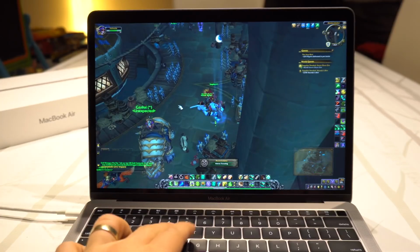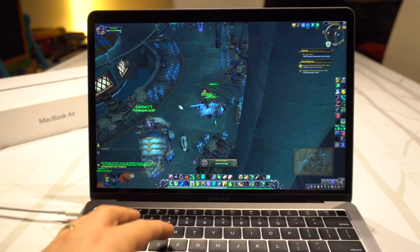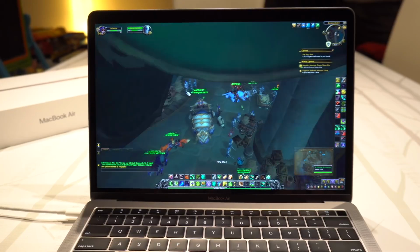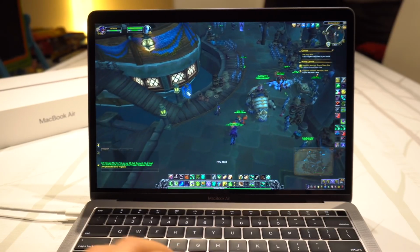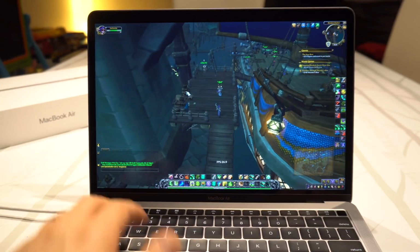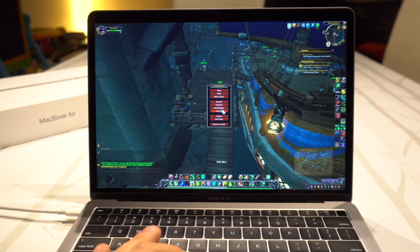All right. 29 frames per second. 24 frames per second. Oh boy. 16 frames per second. What is this set up as?